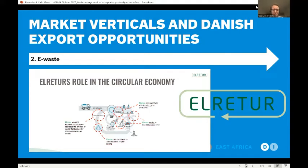So the potential is quite big to set up an e-waste PRO in the different countries in East Africa, where Denmark really has a very high level of knowledge and technology that can be brought to this market. We recently visited Stena Recycling, I think the largest recycling company in Denmark, with a delegation from East Africa. There was huge interest in the technology applied at the recycling sites, and also the level of granularity that you can now sort electronic waste into.